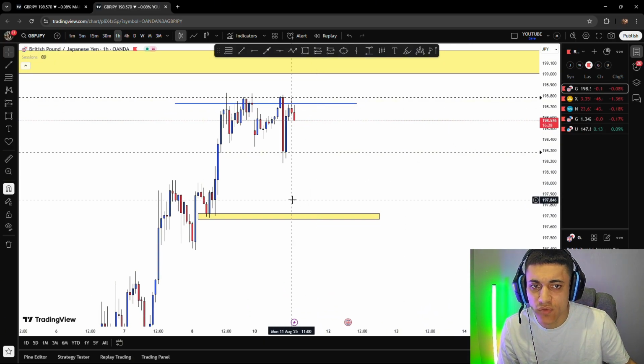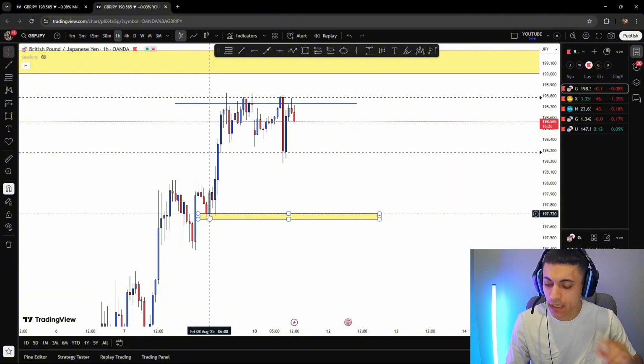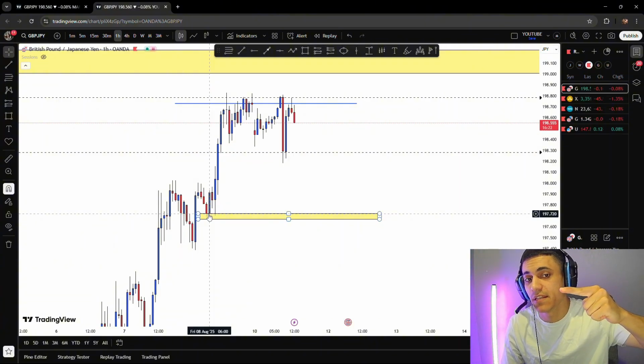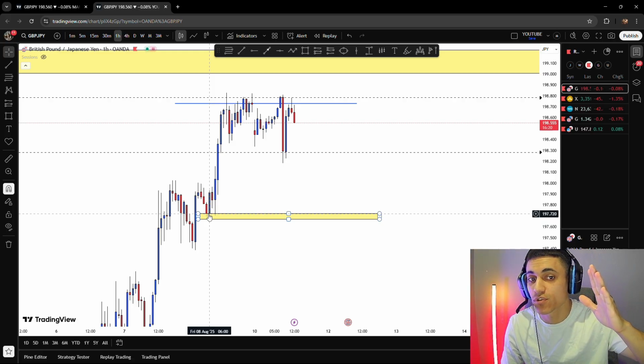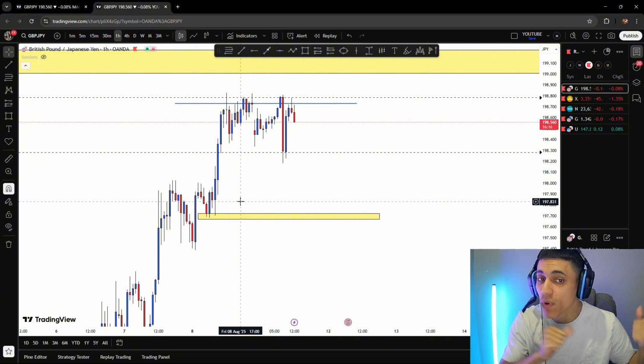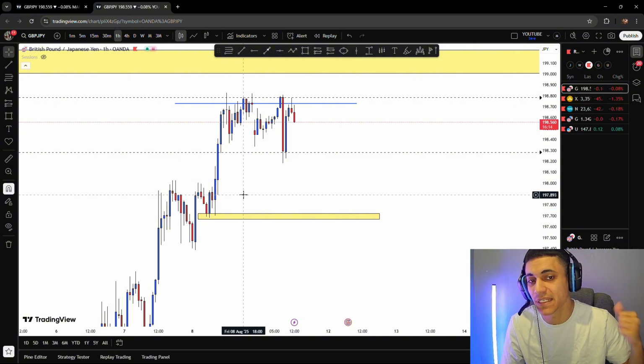Okay, price was trending to the upside, obviously, because we are in a retracement on the higher time frame. When you are in a retracement, obviously it's going to look bullish on the smaller time frame. However, the overall on the daily is bullish, so that's what I'm going with. Basically, my bias, I took it from the daily.